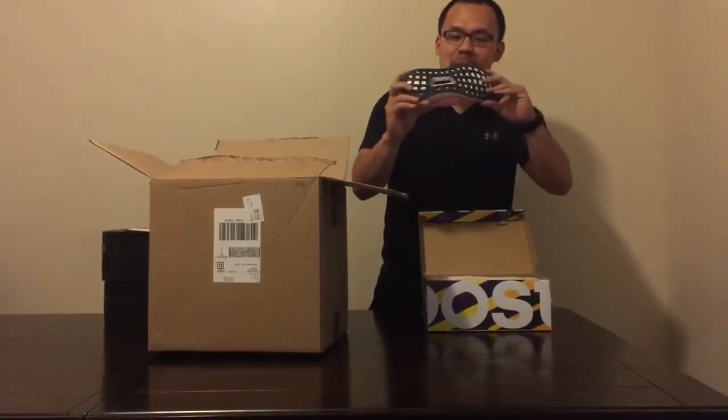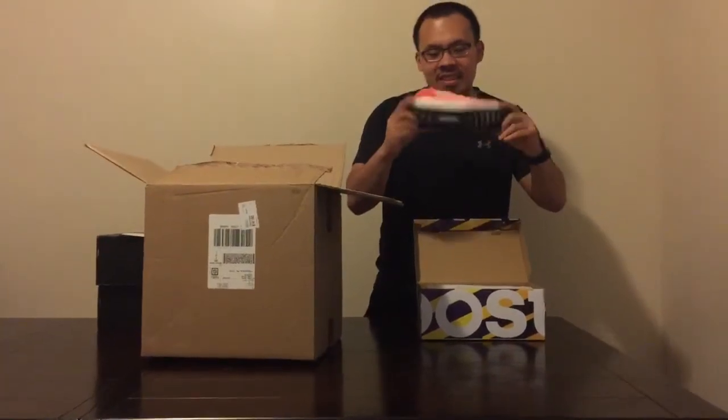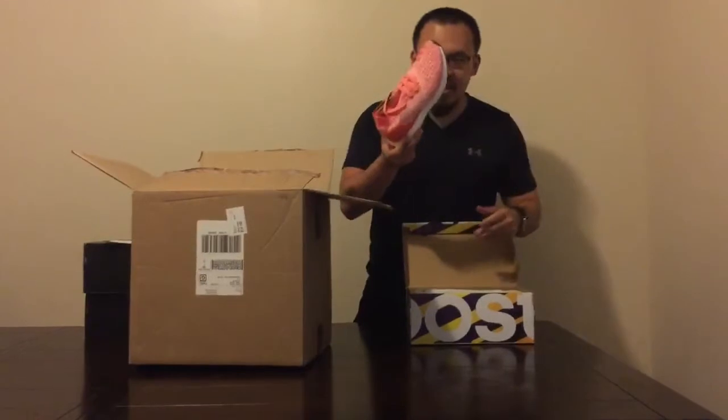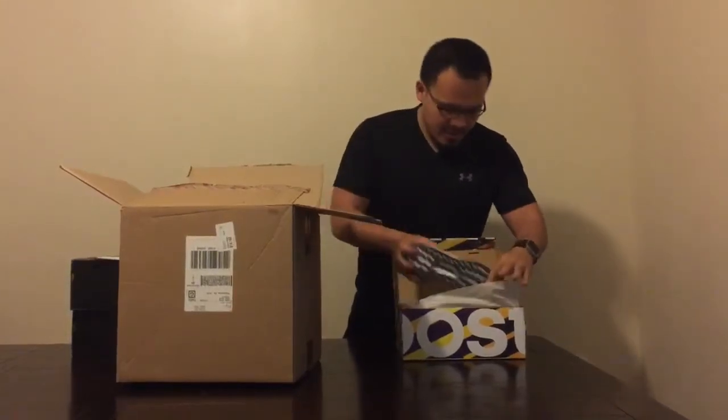I bought it for my babe again. I thought it was pretty cool looking. I'll get her to do an on feet on these and a review on these as well later.